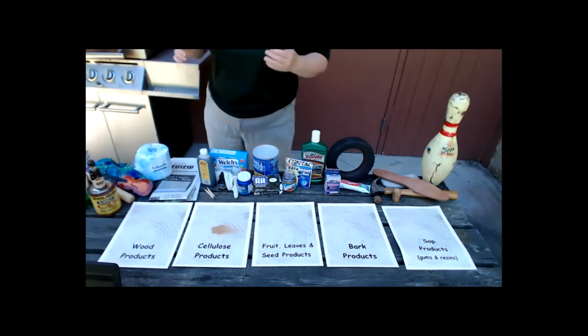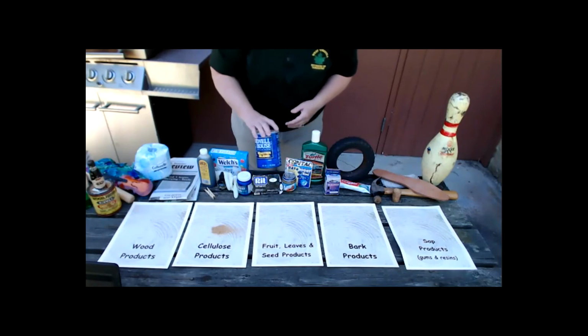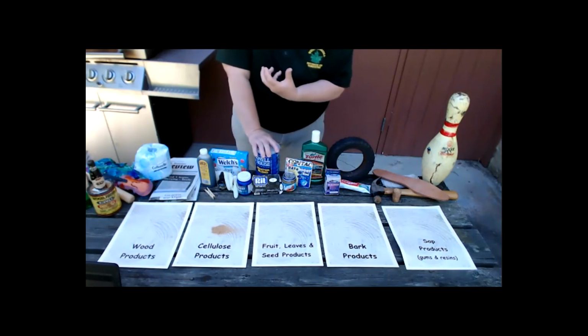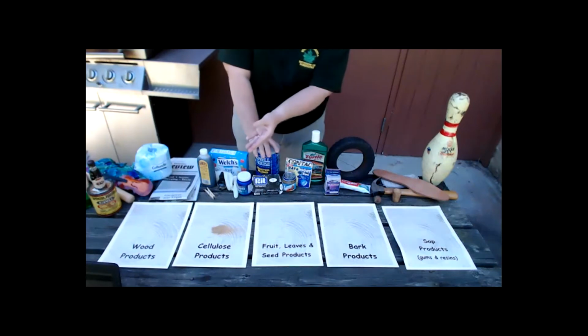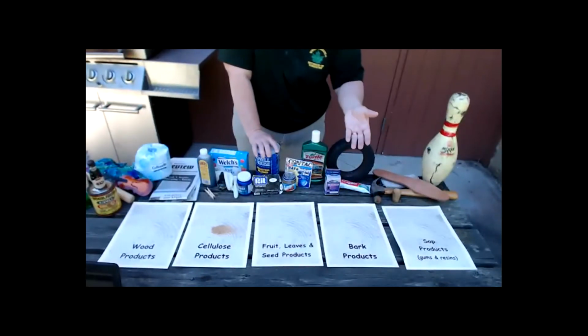All right, so let's turn back. Well, let's just start from here where we're at. So think of the tree as a solid wood product, as broken down cellulose, pulverized wood. The fruits, the leaves, and even the seeds of the tree can be turned into products. The bark, who thought the bark?